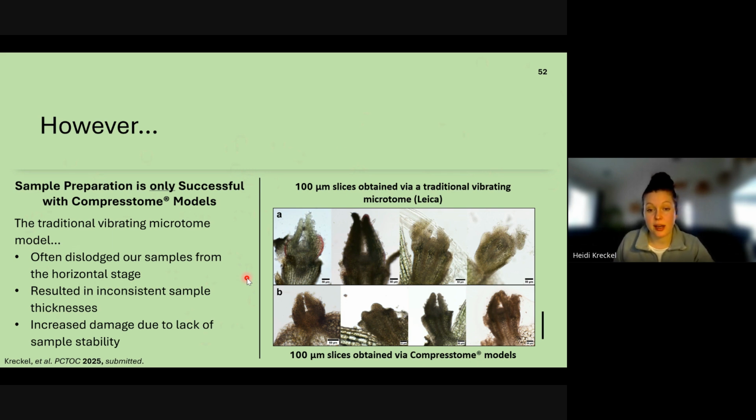The other thing that we found is when it did happen to remain immobile and actually slice, we had an incredibly inconsistent sample thickness across the board, even when we were sectioning at 100 microns. And this is shown in the top part of this figure here, where we can see that all of these were set at 100 microns, but we can see that, for example, from this sample to this sample, our thicknesses vary massively between the two.